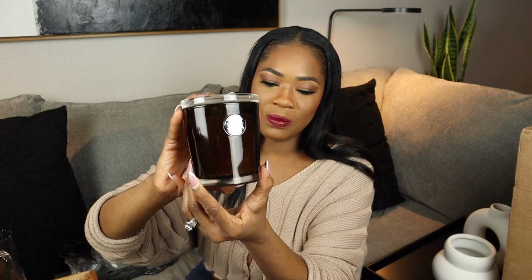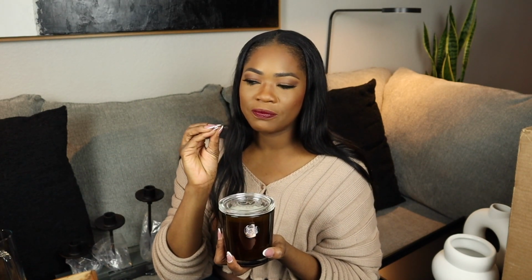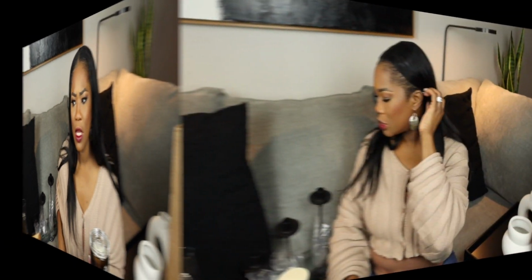It's so pretty. It has the AQ initials, and it reminds me of the Vanilla Birch from Bath and Body Works, and that candle I cannot find for the life of me. So that was my Marshall's finds. I completely forgot about this.